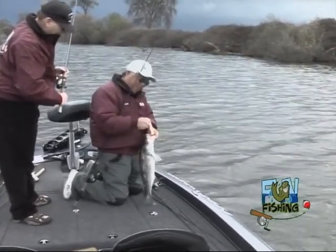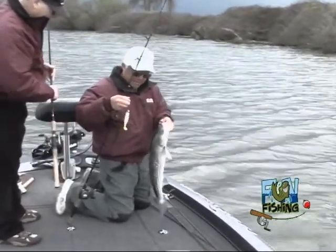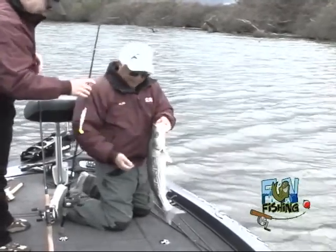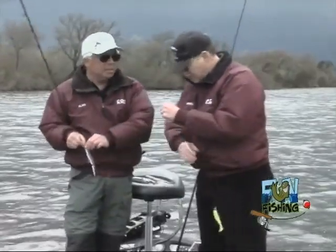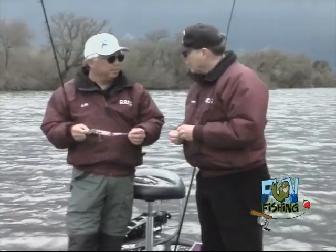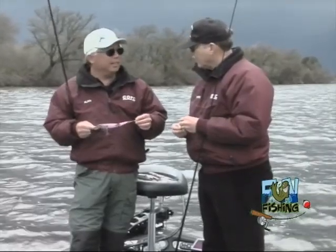Now we're using the soft swim bait, but we have some other swim baits that we use. Yeah, we're using the soft ones, the fish traps. But we got some other ones that we're using too that imitate the steelhead. Okay, Alan, what do you have there? This is a different kind of imitation. What I'm doing is I'm trying to duplicate the little steelhead that they're letting go.